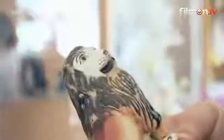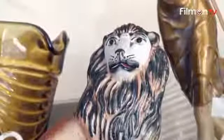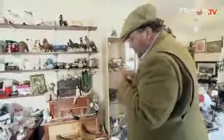Me. Yes, it's lovely. Lovely expression. Unusual being a lion. Antique figures can be highly collectible and rare figures fetch huge sums. But any damage can decrease their value considerably. On the ticket is £155.